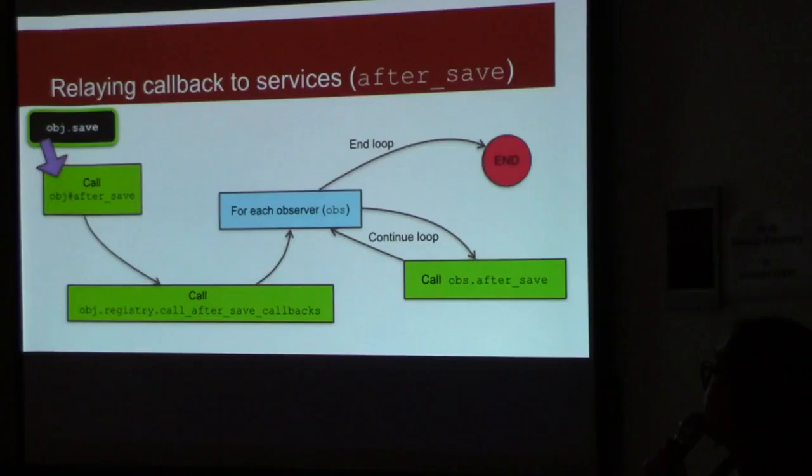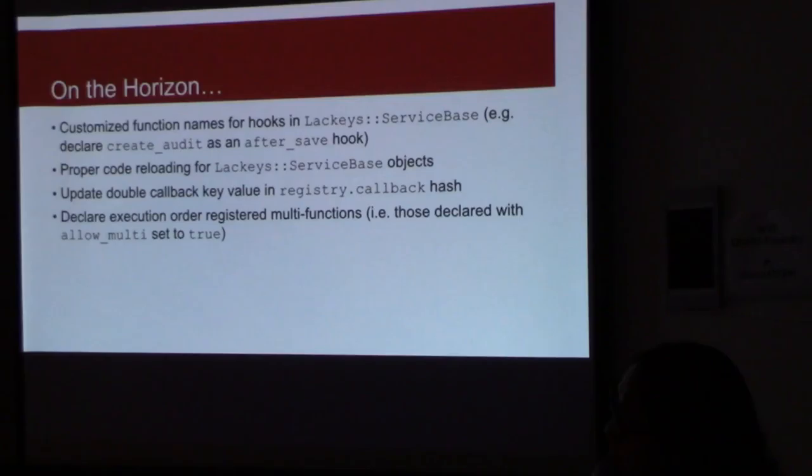The registry, which is a class in the Lackeys, defines call after save callback. So it stores all the callbacks we have declared. They are declared when you start the application. There's a downside to it, which I'll show later. And then for each observer, it will call the after save, and then it ends the loop. We'll talk about that later. So before that, I'll show you a sample application.